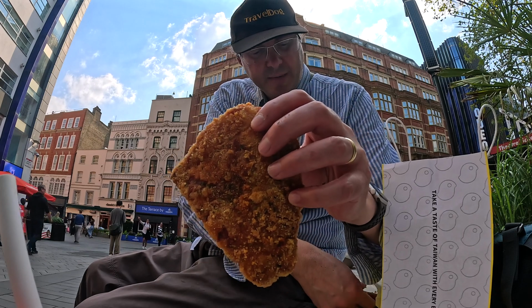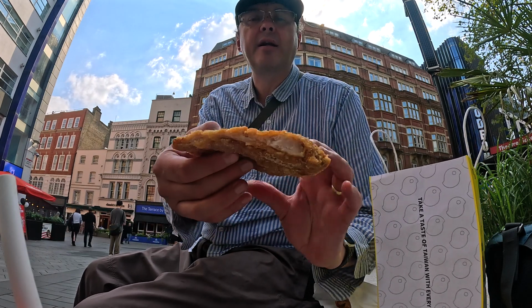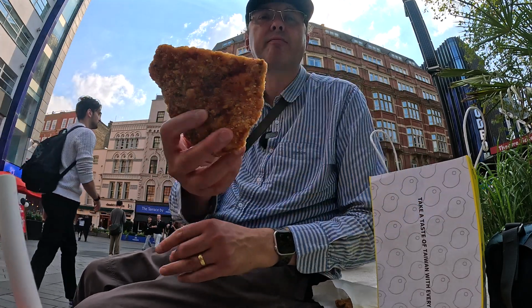Now this one is garlic and chili. I think she said would be good. And then I added extra seaweed. You're allowed 3 of the toppings. I have loads of toppings, all sorts of mad different toppings you can put on it.